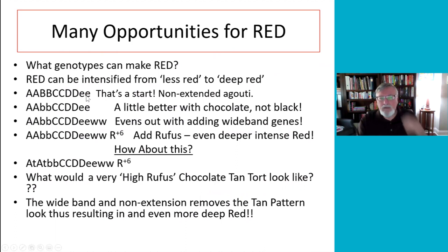We start, and most people, if you get reds on the table that are not extremely deep, it's probably going to be just a regular agouti rabbit, but it has the two non-extension genes. Non-extension genes erase those rings, the agouti rings, and so it appears to be red. We want to make it better. Instead of using a black-based rabbit, use a chocolate-based rabbit. If you want to do even better to get the red out, find one that not only has non-extension and the chocolate, but it has wide band.